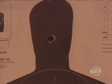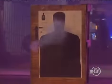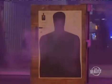So how did the bullet appear to hit the target on the practice shot? Take a look. Behind the target, there's an electronic charge that's set off the moment the trigger is pulled. That's what creates the bullet hole. It's the same thing with a pane of glass. Another electronic charge is concealed in the frame and wired to a detonator operated by a magical stagehand.